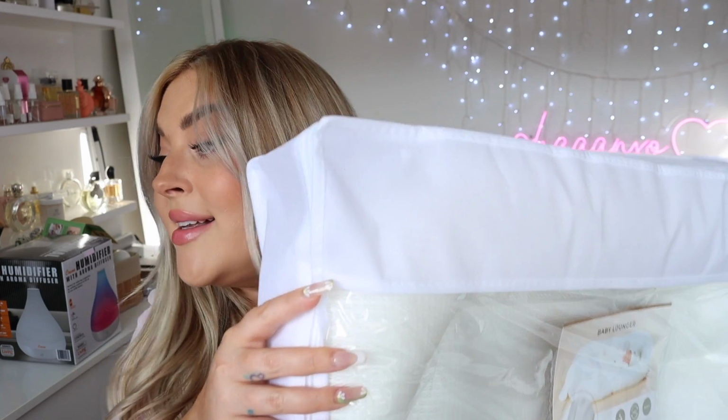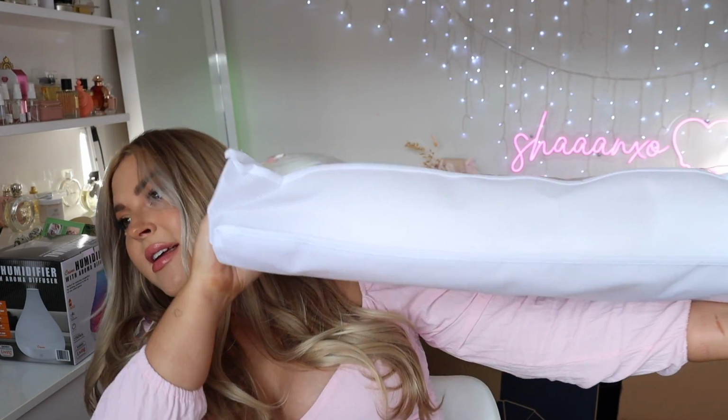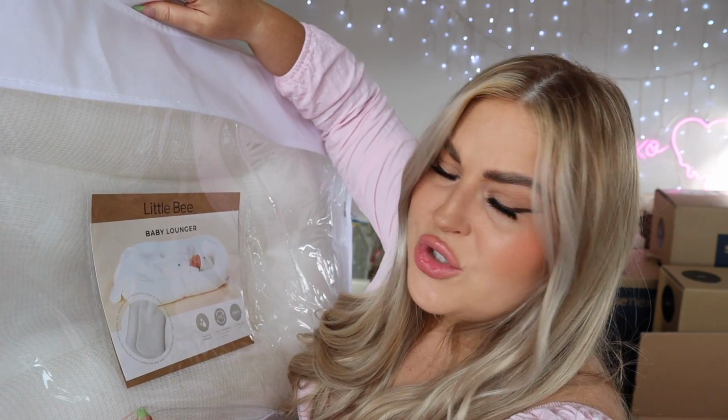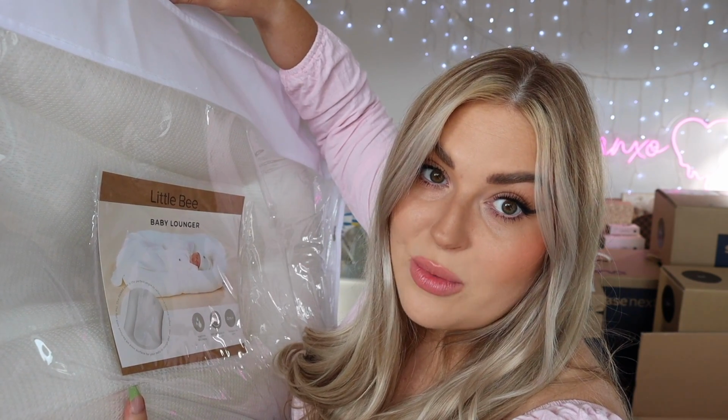And this is the lounger. So it looks like this. It is essentially a flat mattress. So this is not something you would use overnight, to my understanding. You want them to lay on a flat surface overnight, in a bassinet, wherever you're putting them, bassinet or cot. We're going to be using a bassinet, but this is perfect to take around the house with you while you're doing washing, while you're doing whatever. It's a safe flat space for baby to rest while you're doing things.